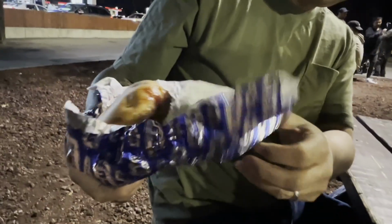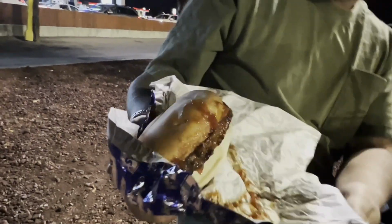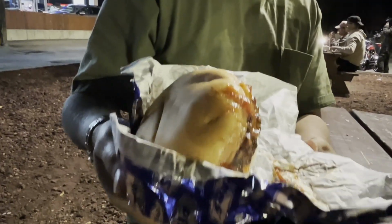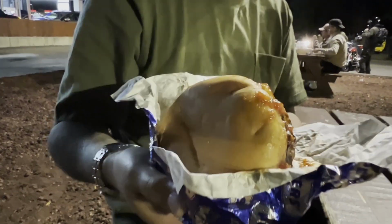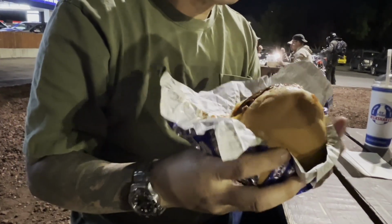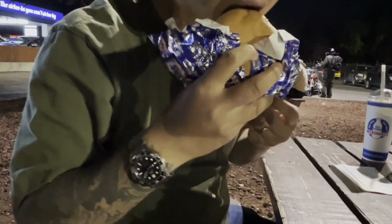When you look at this hamburger, it's not false advertising. The meat overlaps. It comes out of the bun. And this is for like $6. That's $6. This is an inflation fighter right here. When you go to these other big chains, the meat overflows the bun only in advertising. But in here, you do get the overflow of the meat on the bun.